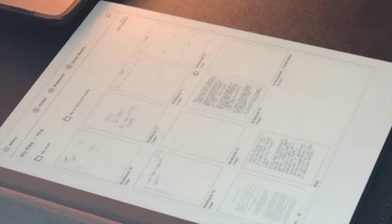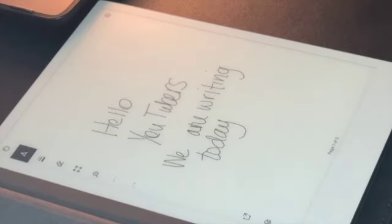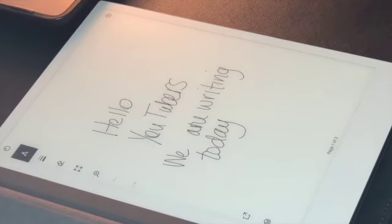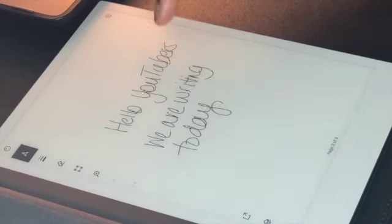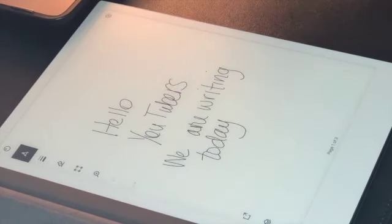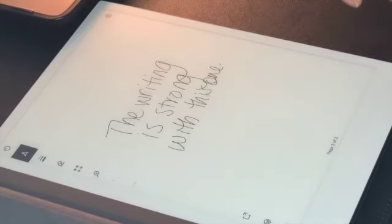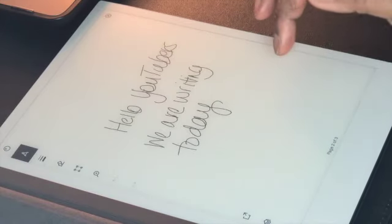And then what I want to show you guys is the character recognition. So you see my handwriting, right? I mean, it's all over the place. I did part print, part cursive. It's all different. It's not neat. It's all over the place, right? So you see that.